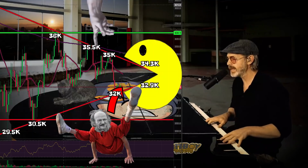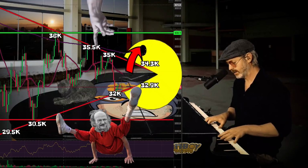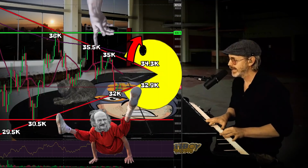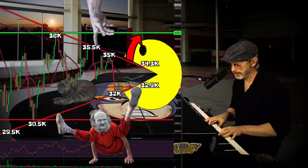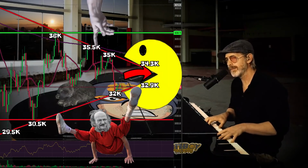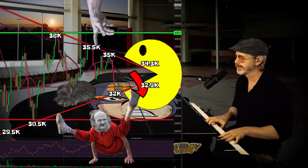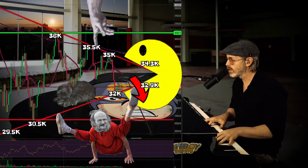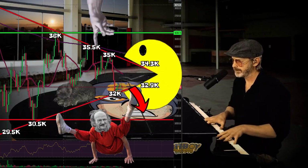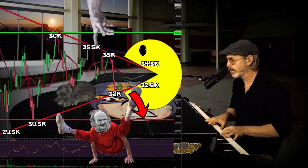Anyways, we want to break up into Pac-Man's nasal cavity. That's where we can more confidently say that we've entered a new bullish pattern and out of a symmetrical triangle. Now, if we break down into Pac-Man's lower jaw, or mandible if you want to get technical, that's where we can more confidently say that we've entered a new bearish pattern and out of the symmetrical triangle as well.